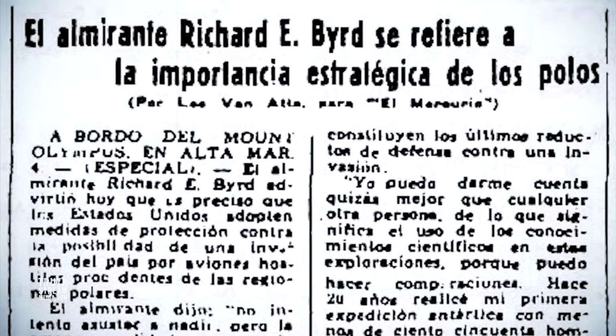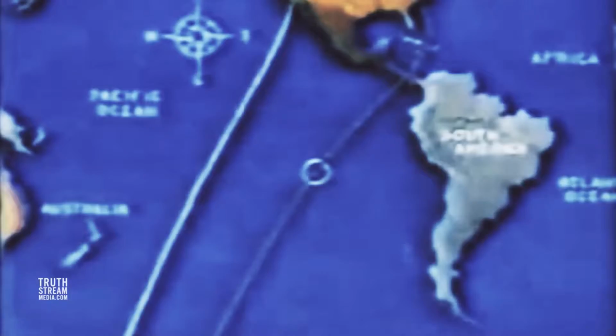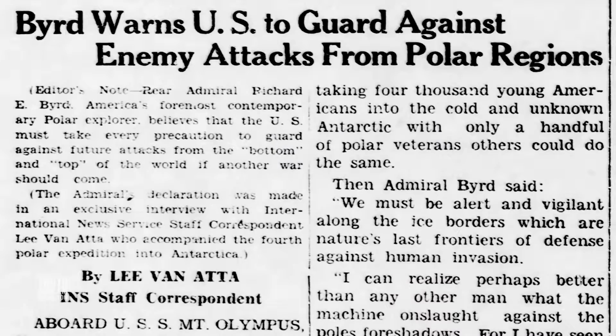incredible speeds. However, retrieval of the article this quote was said to appear in, dated March 5, 1947, and written by Lee Van Atta, an International News Service correspondent who accompanied the expedition, carried a different account with a few similarities from which grains of truth were plucked.